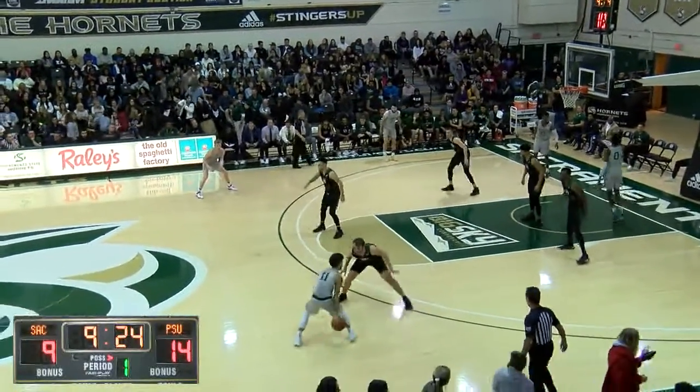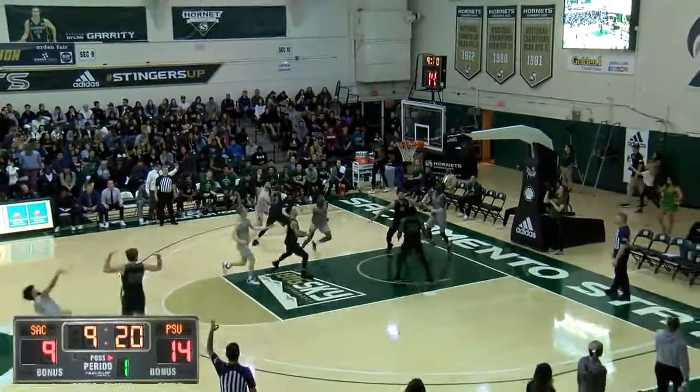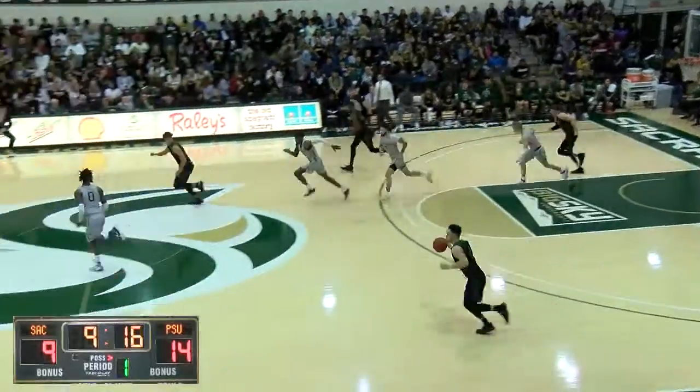Woods against Bridges. Woods goes that fadeaway jumper. This one's a three. This one's no good, though. Tried that same fadeaway technique. Didn't get that one to go.